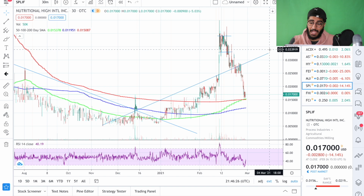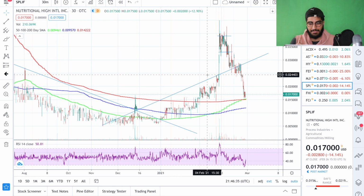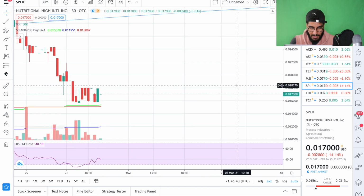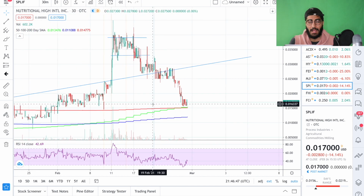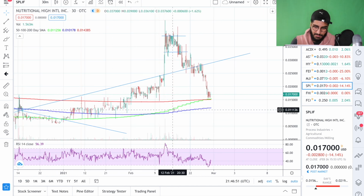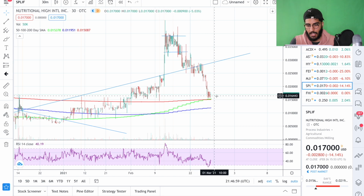Nutritional High got absolutely crushed today, down 14.14%. We broke down from our level of support on our uptrend, but that is not a bad thing, because it gives us a very nice opportunity to buy in on this stock. We have back tested our 200-day SMA and our 50-day SMA. This is so significant because you can already see that our 50 SMA wants to break above our 200-day SMA. At this point, we could 100% get rejected here and come back down.